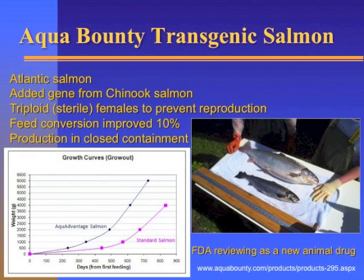I wanted to spend just a couple minutes talking about the transgenic salmon that's being reviewed by the Food and Drug Administration right now and give a little bit of background on it. So the company who's developed this is AquaBounty. They started with an Atlantic salmon. So this is the typical salmon that you would farm and see in the grocery stores. They added a gene from a Chinook salmon. They made sure that all of the modified salmon are triploid, which makes them sterile so that they couldn't reproduce if they ever got into a natural environment.